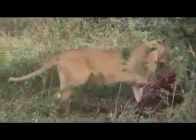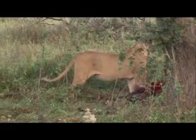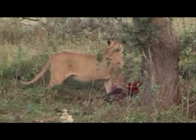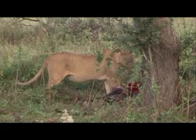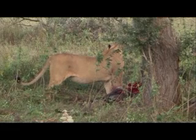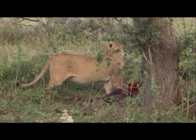There we go, one of the adult females which was killed. A lot of the carcass has been eaten. I think those hyena killing the baby wildebeest.